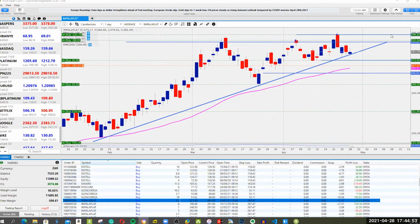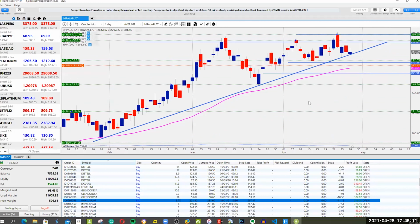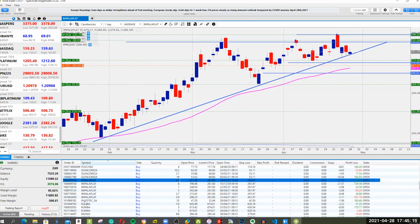So I'm looking for a close through that 298 level, what looks like it was a false break. But I'm looking for a close through that 298 level, in which case I'll add to my position and trail my stop just a little bit to that 270 level. Just add to the position, liking Impala quite a bit.